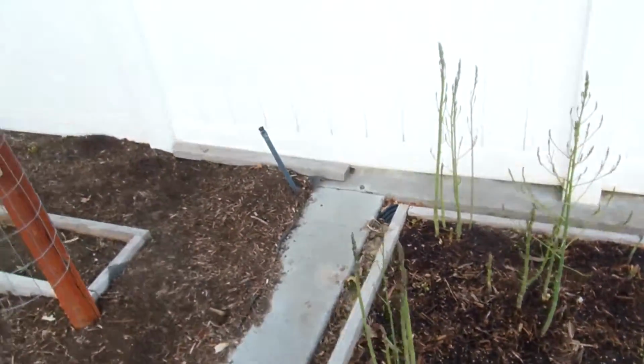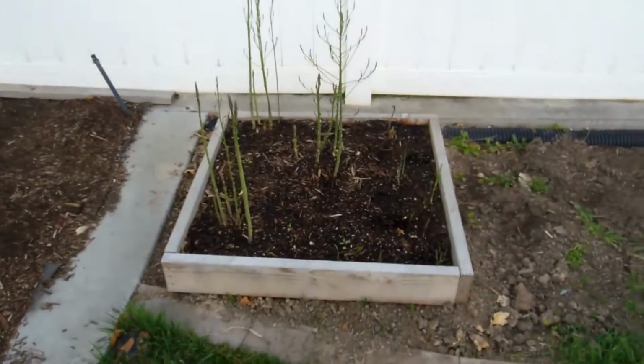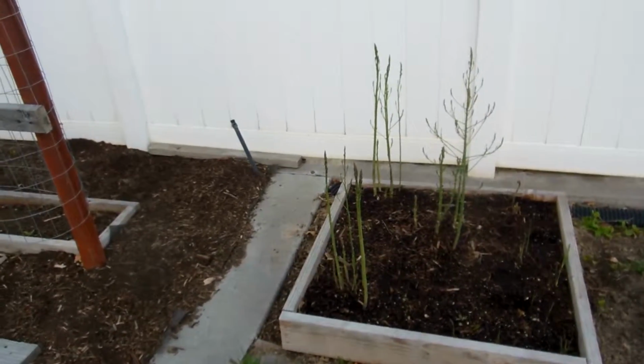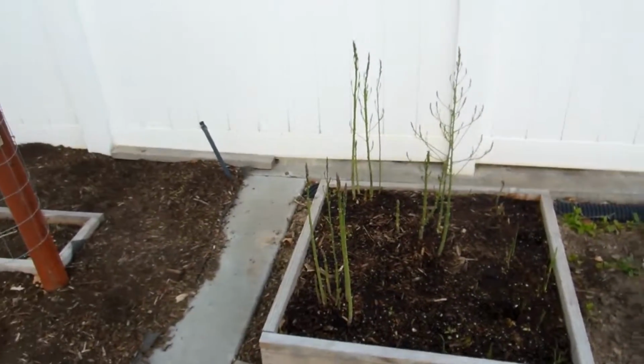So anywho, that is the asparagus, the last member of the garden. Don't want to forget it because it is wonderful, fantastic. Now that's the end, I promise.